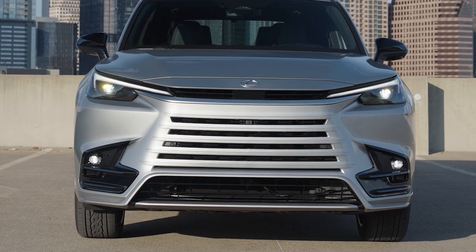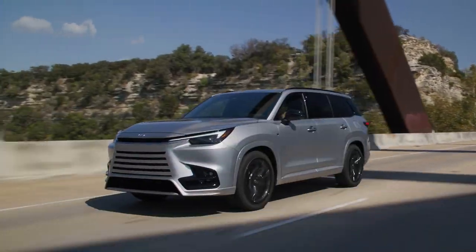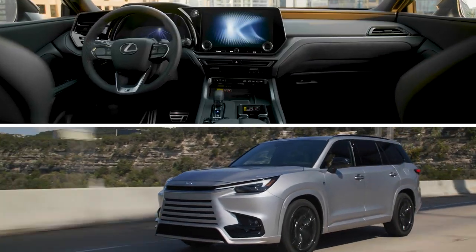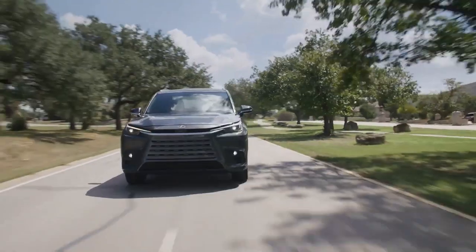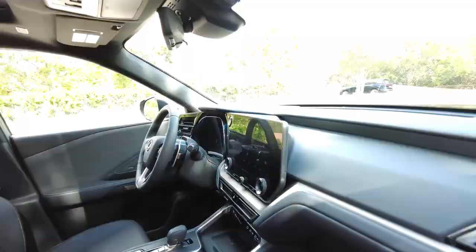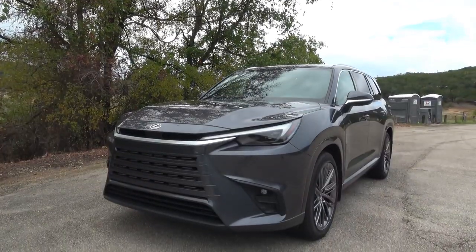The 2024 Lexus TX transcends the typical SUV narrative. It seamlessly melds Lexus's heritage of luxury with modern innovations, standing distinct in the luxury SUV realm. Key highlights include its diverse powertrain options, unparalleled interior luxury, advanced safety suite, and a thoughtful economic proposition.